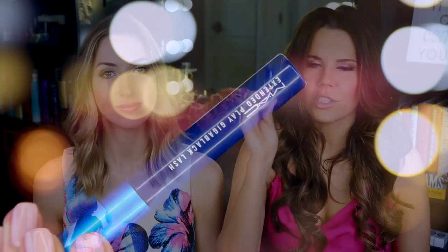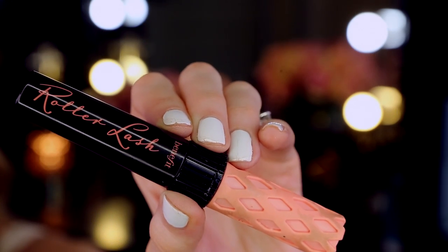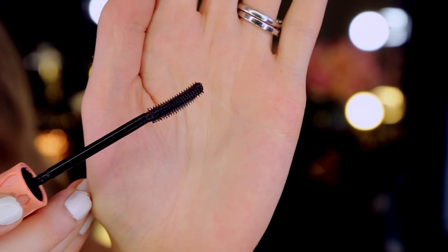Waterproof mascara. This is the MAC Giga Black Lash. Jaclyn Hill recommended this, so I bought it. And I actually like using this on the top lashes as well. What's your mascara? Mine is the Roller Lash by Benefit. I really like this one. Oh, it's so good, especially if you have stick straight lashes like I do. You can use it with the eyelash curler. It just lifts them all up.